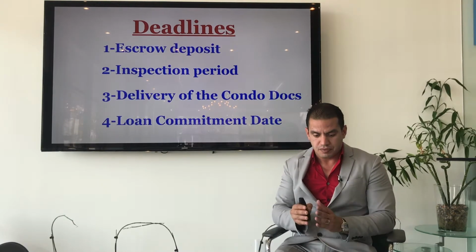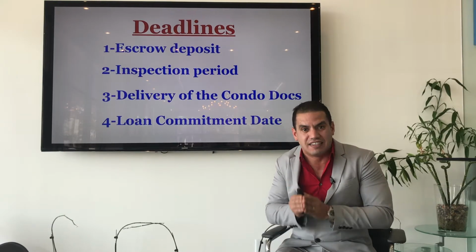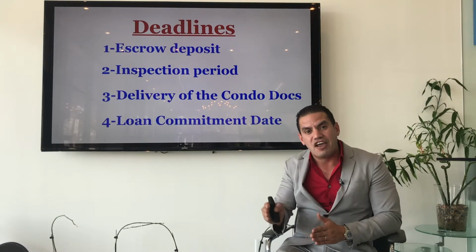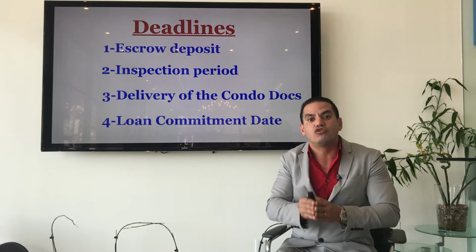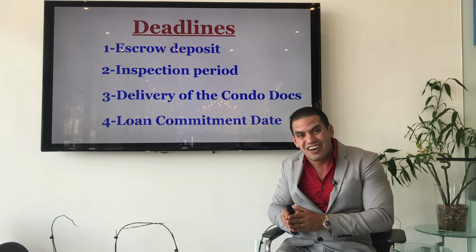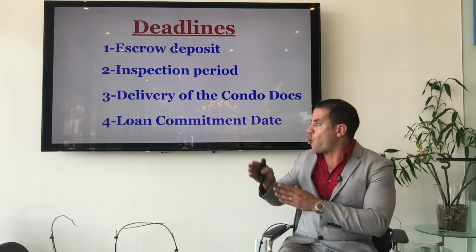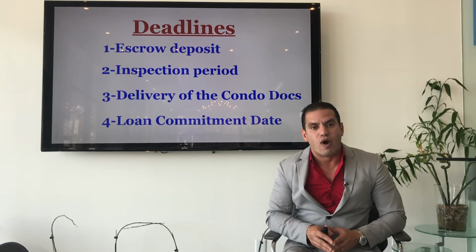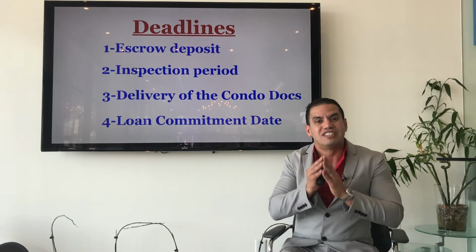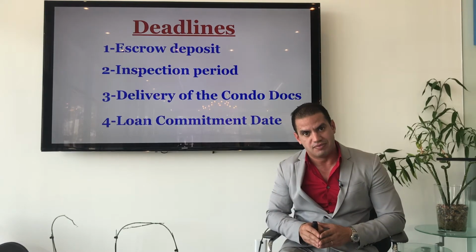So what do you do? Make sure, before you go on the contract with any buyer that is financing, that the lender that buyer is using has already closed loans in your building, or that the lender, after reviewing the condominium docs and all the qualities of your unit, is going to be able to make the loan. Because if not, most likely you're going to be wasting your time with that buyer.